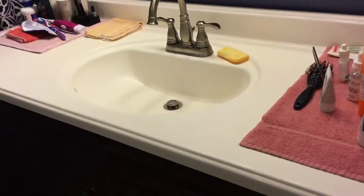Nice size sink and area. Tile floors. And here's your washer and dryer. It's in the master, off to the left of the bathroom, so it's out of the way. It's in the potty room.